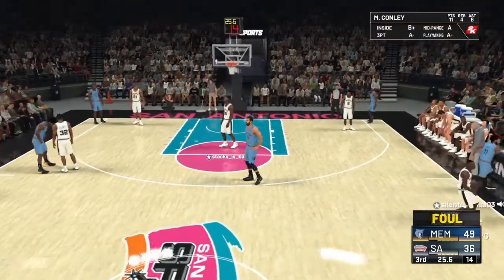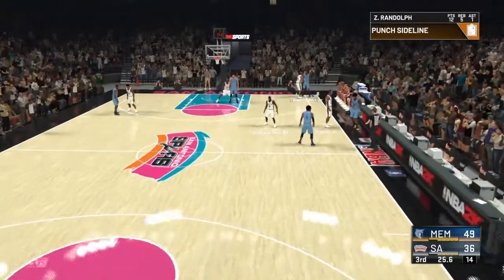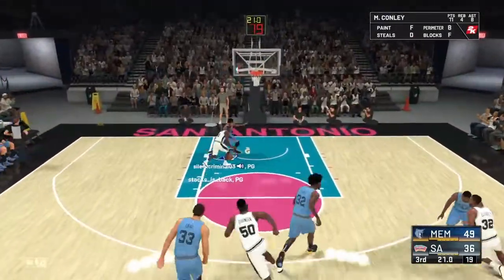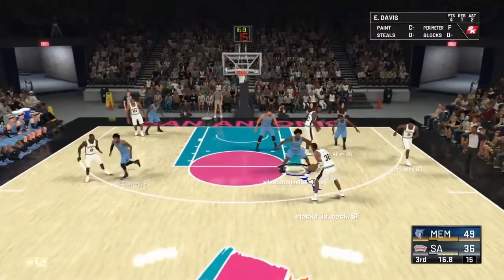Seconds left in the third quarter. Family, come here. Oh, I did not pass. Just a sloppy quarter of basketball. Turnovers now becoming an issue.